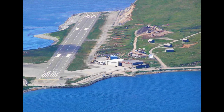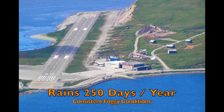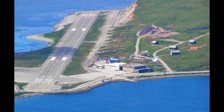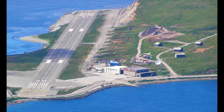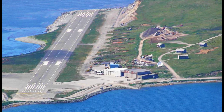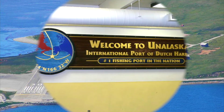It is one of the most challenging airports with an average of 250 days of rain each year and consistent fog. They used to fly 737 jets into there until one didn't stop at the end of the runway and ended up in the drink. This even happens with smaller airplanes. In fact, one of Pen Air's planes slid off the runway as recently as October 2019.